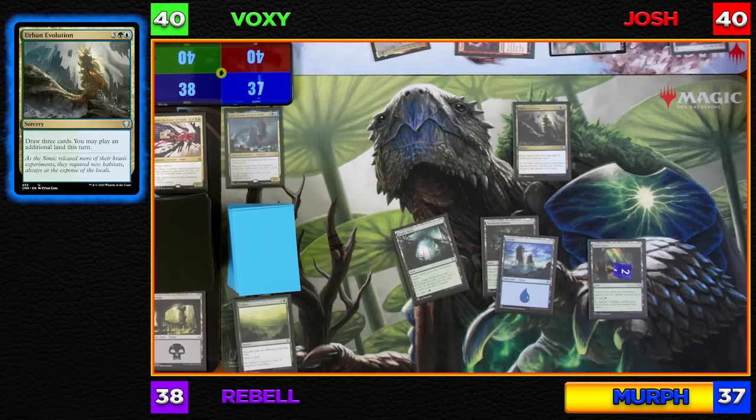All right. Well, now I can get in with my Thopter, so I think that was Rebel's plan. Back on the 33-turn clock. Then I will pass the turn. Okay, that was weird.